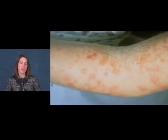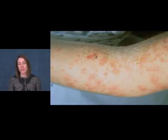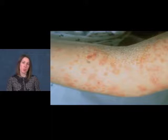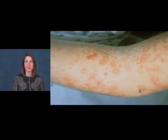Now, over here, we're looking at the antecubital fossa. Same kind of idea. You're seeing these tiny little vesicles, but they are very, very fragile. And you're not seeing that raised crater-like border. What you're seeing instead are these erosions. And you're seeing this very nice yellow, almost honey-colored crusting here. And this is an example of bullous impetigo.